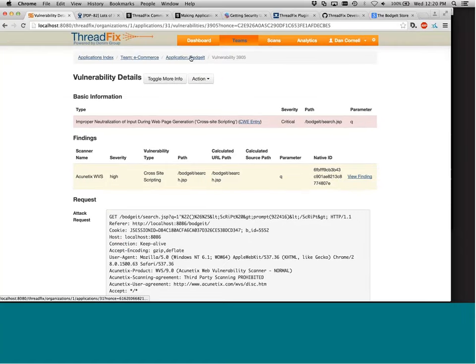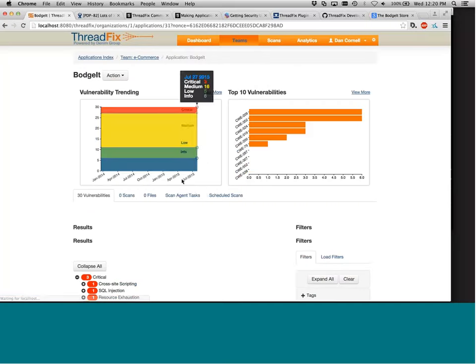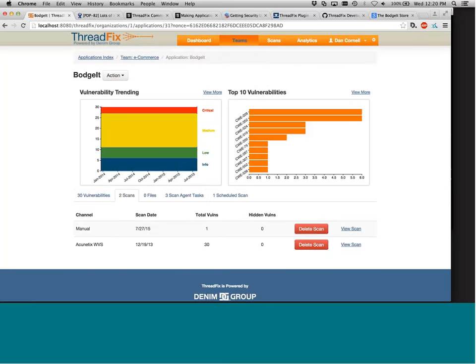In addition, and I don't believe I have that turned on in my example here, you have the ability to turn on archiving of scan files, and that will cause ThreadFix to save the original scan file that you uploaded. Again, this is optional. So in that case, you could re-download the scan file if you wanted to look at the original scan or needed to manipulate that.